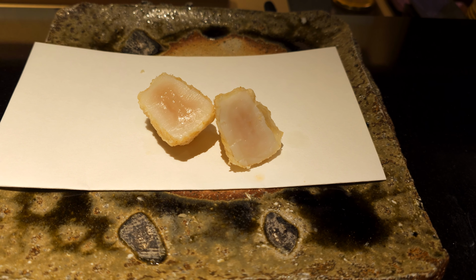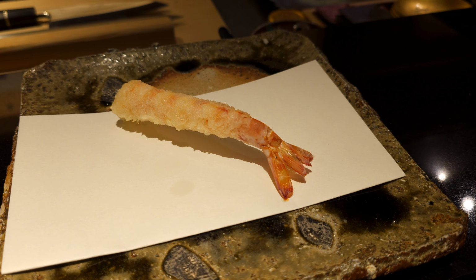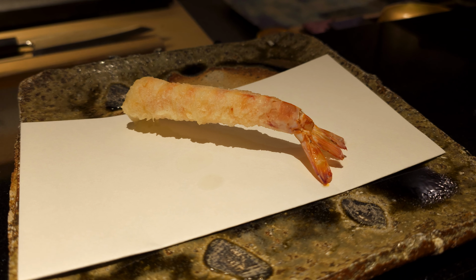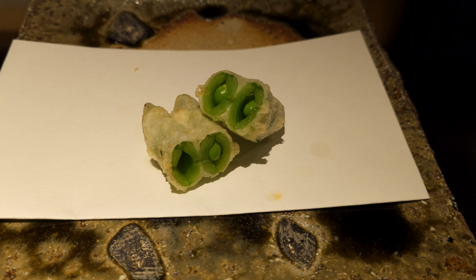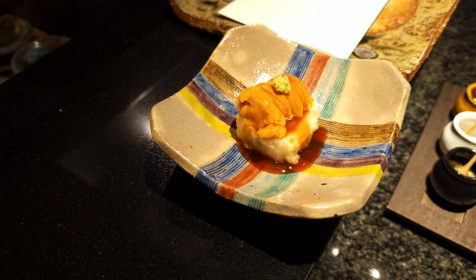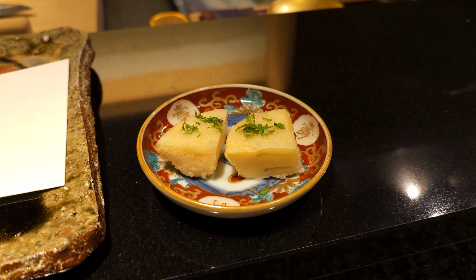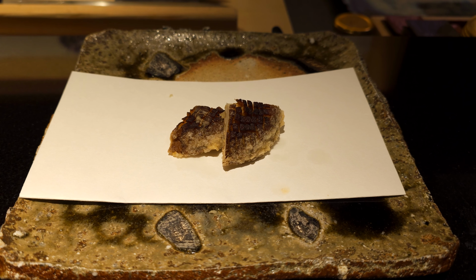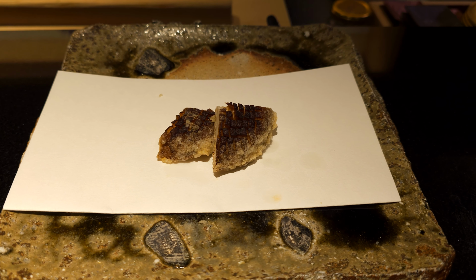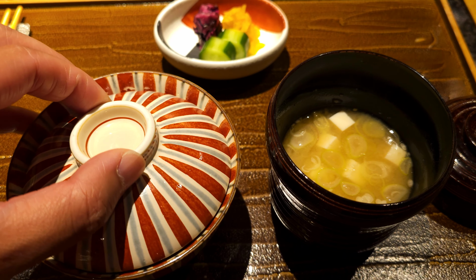Overall we would say that we don't regret eating there or anything, but if you do plan to eat at a tempura restaurant like this, keep in mind that some of the flavors are more on the Kyoto kind of sashimi side, so be aware that if you're not used to that kind of food, some of the food might not fit your palate. So overall, we enjoyed it.